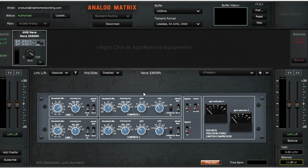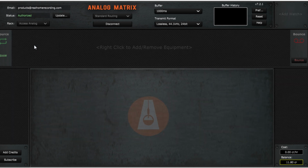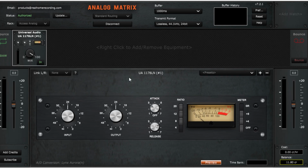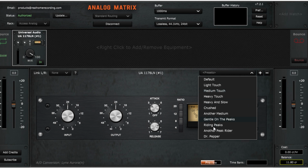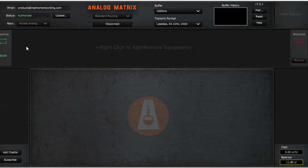33609. This one I don't use as much, but obviously mix bus duties, drum bus duties, drum overheads. I guess some people use it on vocals. I don't think I've ever done that, but 1176. This is a classic one. The only thing you can't do that you can do with a real one is press all the ratio buttons in and get an extra crazy sound out of that. By the way, the Dr. Pepper preset is courtesy of yours truly. I made that suggestion, and I'm still proud of that.